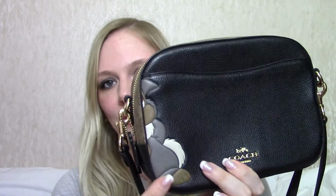The bag. Okay. Right, so as I said, Coach Thumper camera bag with his butt on the back, which is adorable. This is my first camera bag from Coach. I have some totes and a couple of the ED, which is like the shoulder bag, but I haven't got anything smaller, other than I've got a smaller crossbody, but it's smaller than this.